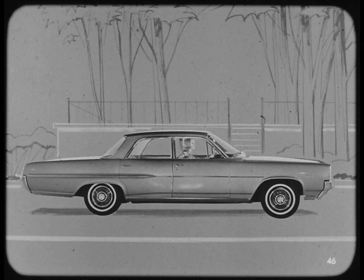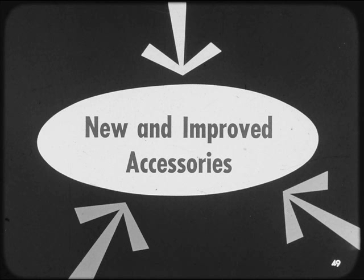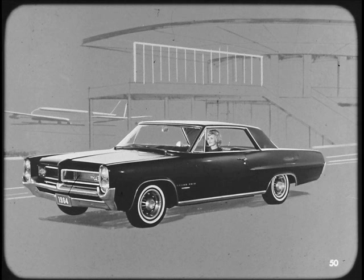Yes, the 1964 Pontiac is a car all America will be talking about. A real sweetheart of a car, with new and exciting ride and handling features, such as new swept hip perimeter design frames for the new Tempest, Tempest Custom, and Lemans series, and new greater strength in the perimeter design frames of all other series for a smoother, softer ride. Rebound type body mounts in all series for the ultimate in smooth, quiet ride. New front and rear suspension refinements and advancements. New brakes for Tempest, Tempest Custom, and Lemans series. New and improved accessories for even more comfort, convenience, and pleasure when driving any of the seven new Pontiac series for 1964. Yes, Pontiac for 1964 is truly the all-American sweetheart.